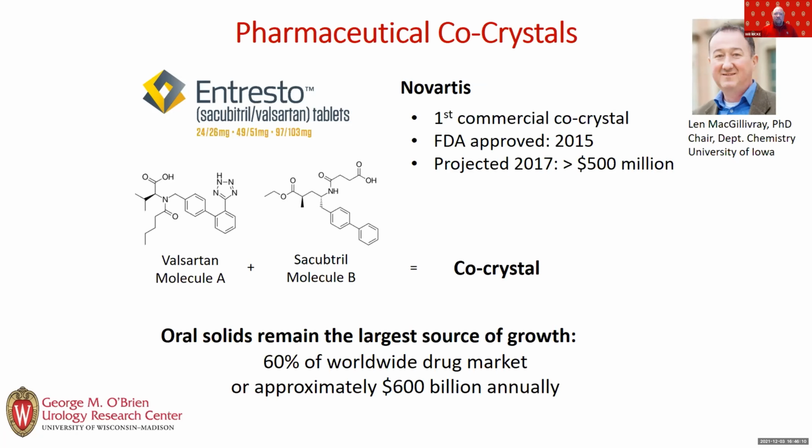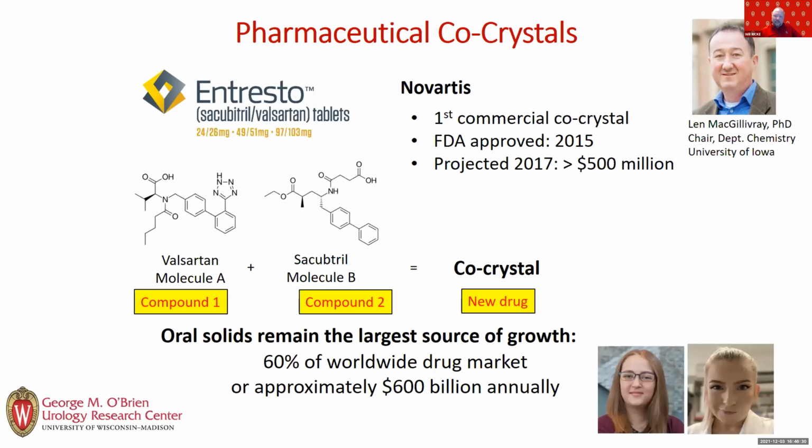So being able to develop drugs that are already present, perhaps package them in a new way for co-crystallization. If they work well, obviously clinical trials may be able to continue on with drugs that are already in the field and already well known. And hopefully next year, Len will be able to talk, as he has a pilot project looking at co-crystals in benign urologic research, taking, for example, compound 1 and 2, put your favorite one of interest in there, coming up with a new drug, and then being able to test it.